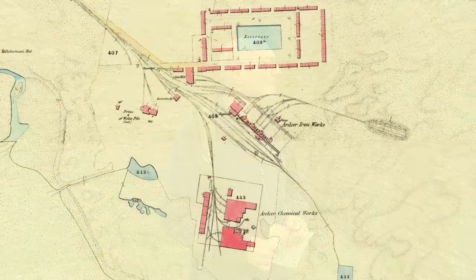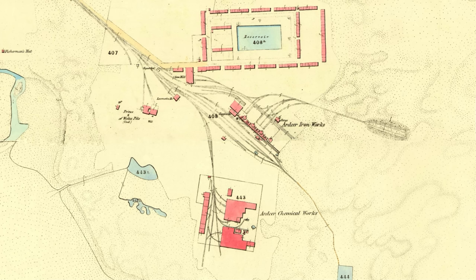Amidst all this industry, the village of Ardeer appeared. The Glengarnock Iron Company, owned by Messrs. Merry and Cunningham, built an ironworks around 1850, and a year or two later constructed a village to provide a workforce for the ironworks.